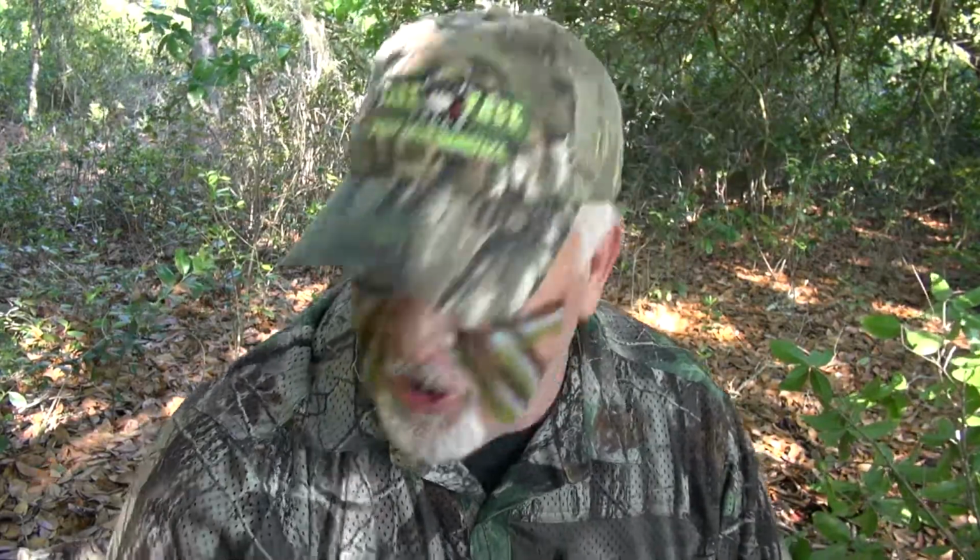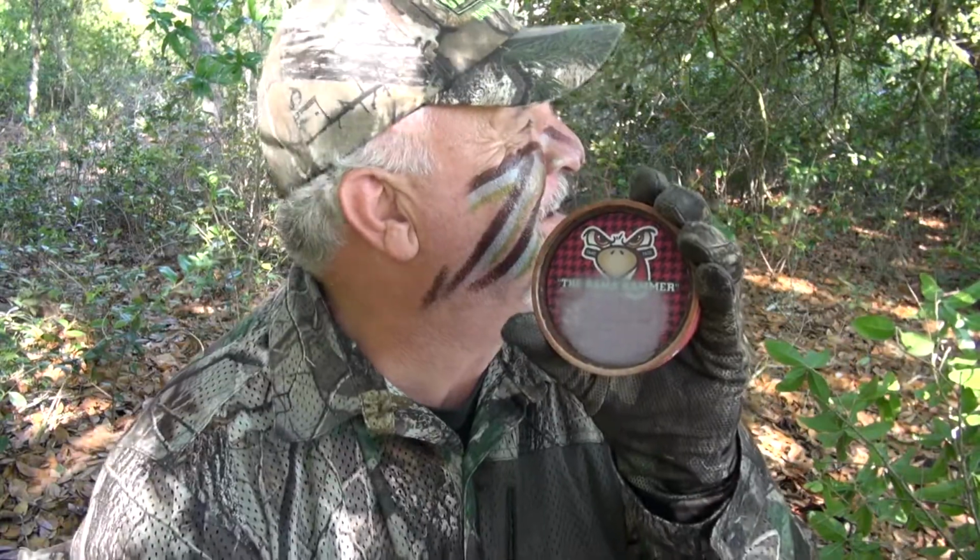And I got my decoys out there about 30 yards. And I'm going to sit down and see if I can't call them up with the Bama hammer. We're going to see if we can't make some racket here in the state of Florida with our Bama hammer. So sit tight. Let's see if we can't call you in, Osceola.